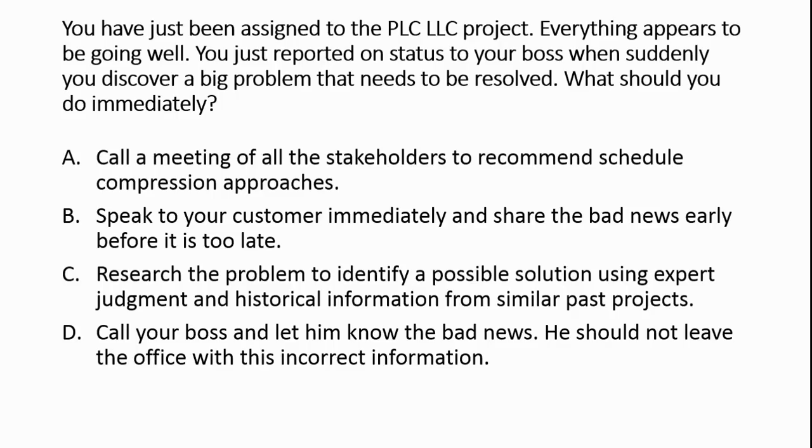Research the problem to identify a possible solution using expert judgment and historical information from similar past projects. As I said previously, we may not need to use historical information, but if it's available and relevant, then we will. Expert judgment is typically used for lots of these things, and if it's an option, we can take it with a pinch of salt and say, well, we could use expert judgment to look into this problem.